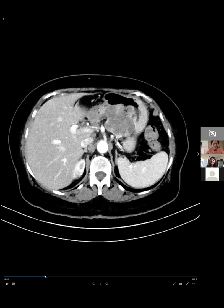Biopsy. Yeah, well, that's my question, because we did something as a next step. I'd be curious to see what other people would have done as their next step, and then I'll show you what we did. Nelly, would you really biopsy it?